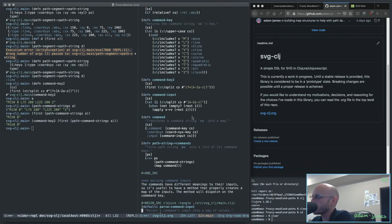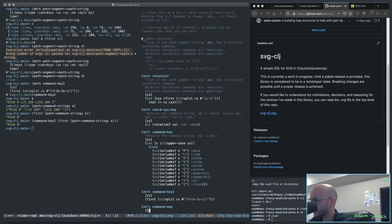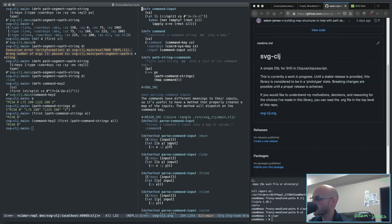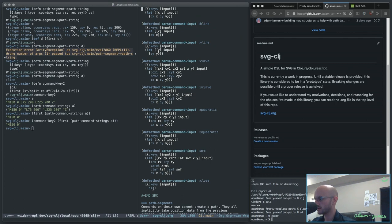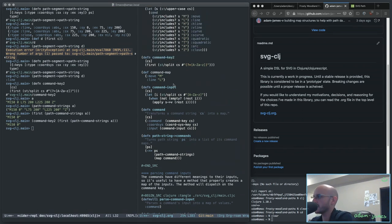The reason I'm trying to think about this is more that the command map is more related to, should I just have done this even simpler, something kind of like this. Command map is just move M, line L, right? Like that. That way, so with the command map, I could actually just run all the way down here. You know what? I'll put that in and I'll find a way to handle it better later.